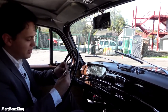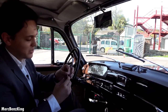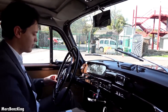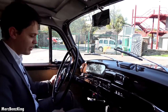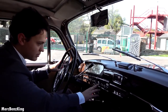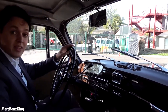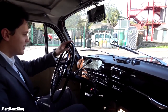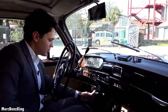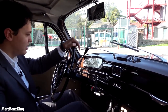So I have the key right here. Usually it has only two keys, but in the past 50 years, they changed the keys quite a lot. So let's insert it. The handbrake, it's in neutral. And let's press the button to start. Nice. The sound is amazing. I will put it in the first gear. Release the handbrake. And we are ready to go and drive on the racetrack. Let's see how it is.